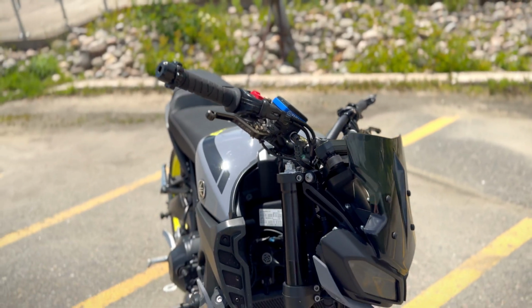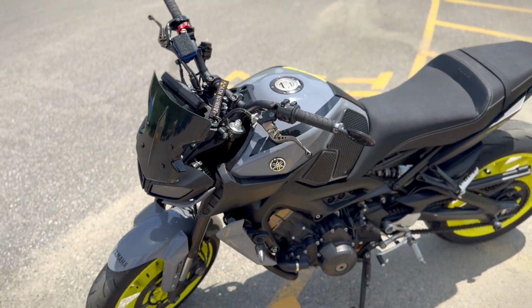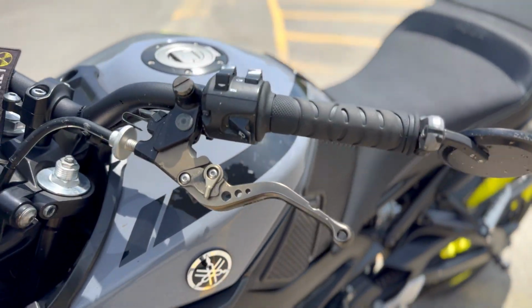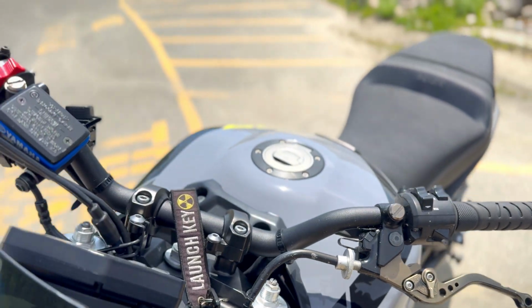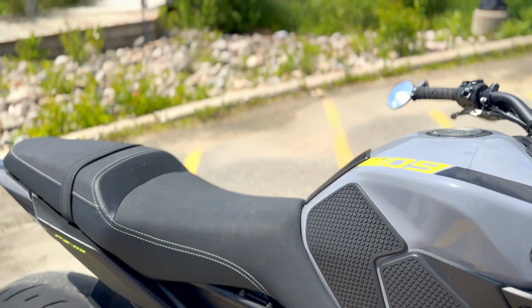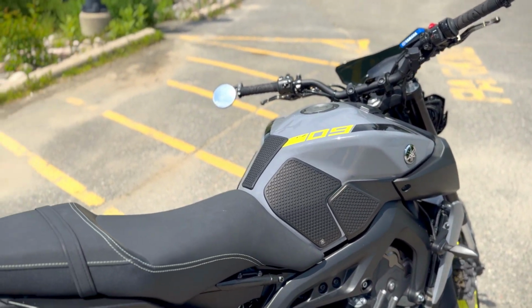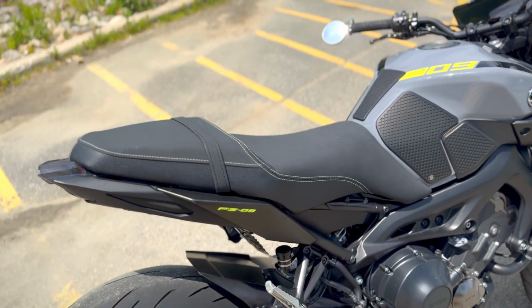It's not a cruise control, but it will hold it in place. So if your wrist gets tired, you can do such things. Of course, we have the aftermarket levers. You've got to have those. The clutch is great on this thing when I took it out. It's absolutely fantastic. Anyways, I think that pretty much covers this for now.